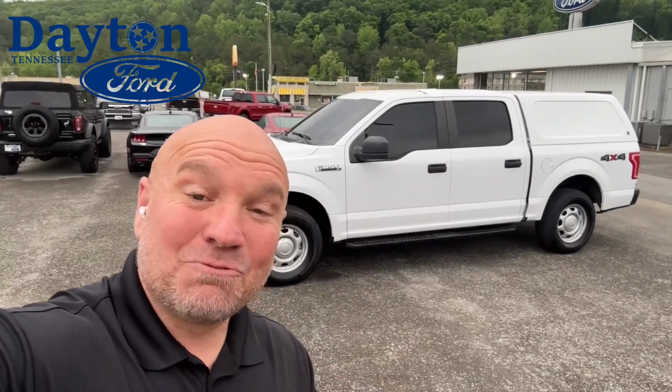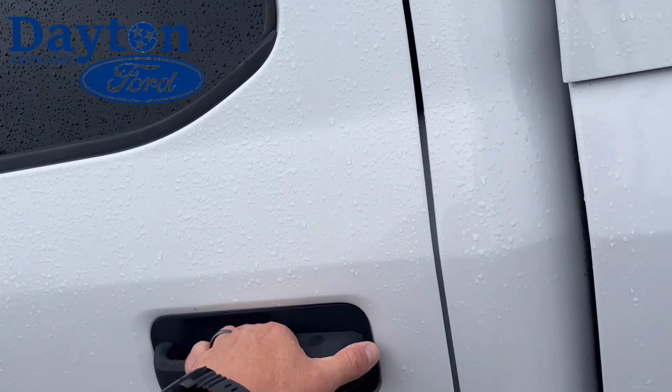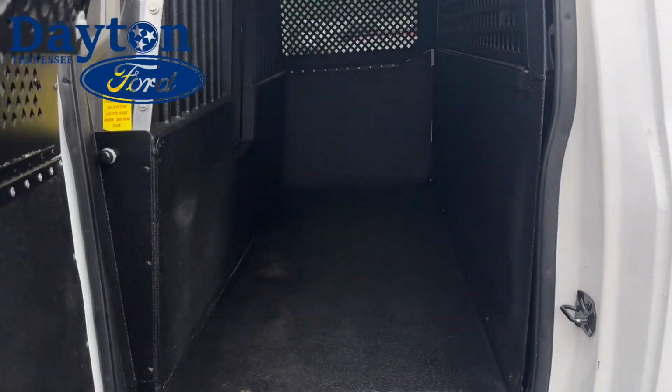But none of that is what makes this truck special. Wait till you see this. You see, this truck is a former canine police unit.